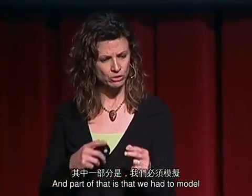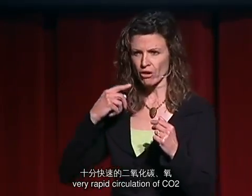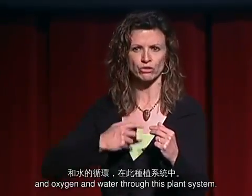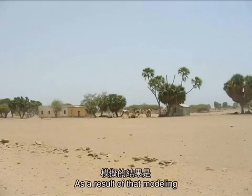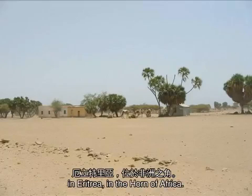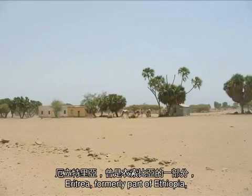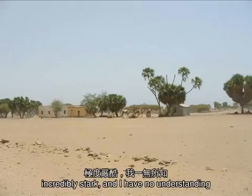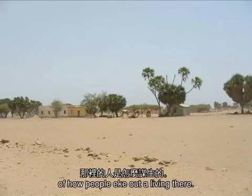And part of that is that we had to model very rapid circulation of CO2 and oxygen and water through this plant system. As a result of that modeling, I ended up, in all places, in Eritrea in the Horn of Africa. Eritrea, formerly part of Ethiopia, is one of those places that is astonishingly beautiful, incredibly stark, and I have no understanding of how people eke out a living there.